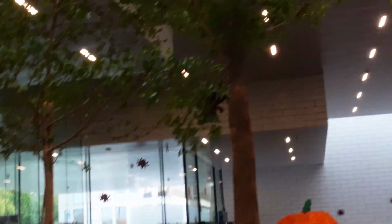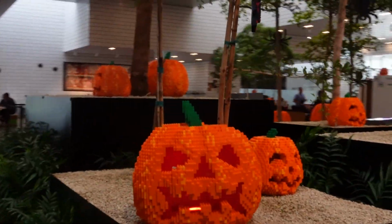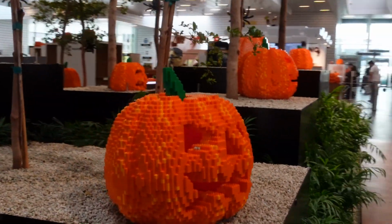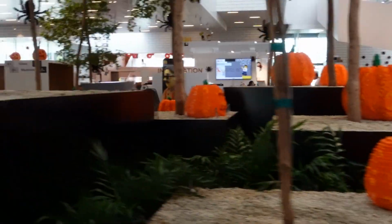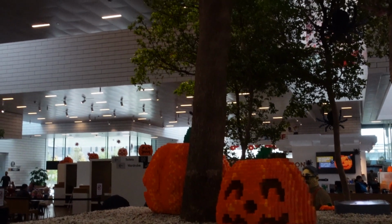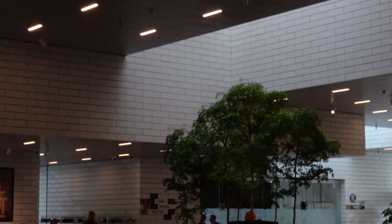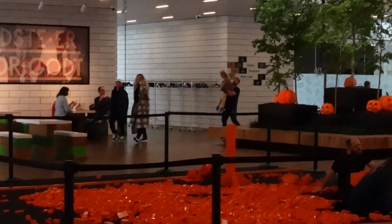But you can even see that all the spiders are slightly different colours. I think we've got some blacks, we've got some reds, and there's some yellows dotted about as well. This is just full of pumpkins. I don't think there's any skeletons down on this tier, but in the future videos I'm sure there's a couple of different bits and pieces that you'll be able to see that is slightly different.